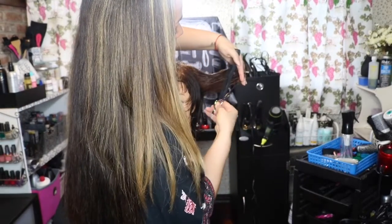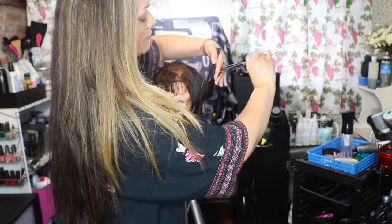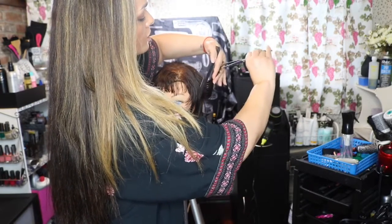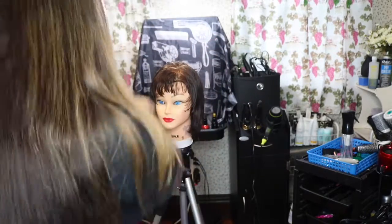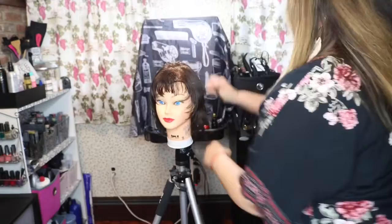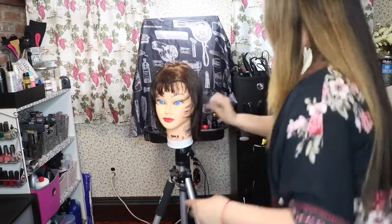I'm holding it out at 90. As you can see, I'm letting the bottom drop out, showing you the top and bottom. I'm going to go ahead and point cut for softness. Okay, so I'm just point cutting there, and I'm going to comb it down. I'm going to check for balance, and there's a little piece that I'm going to have to cut, and checking for balance once more.